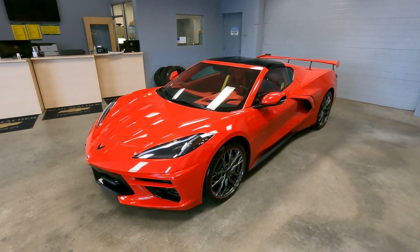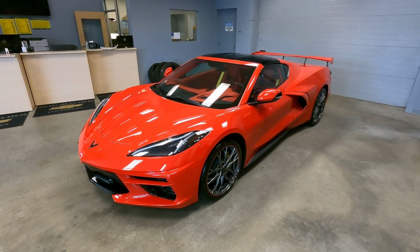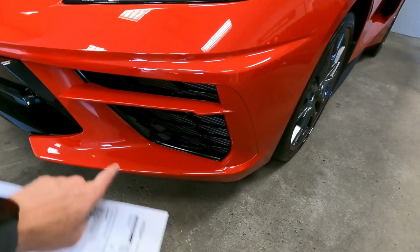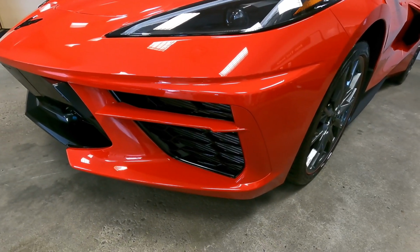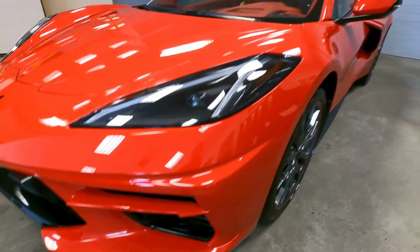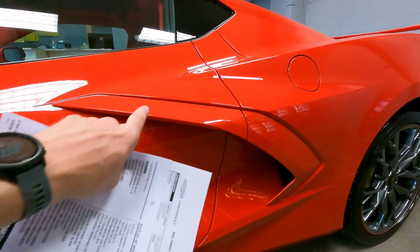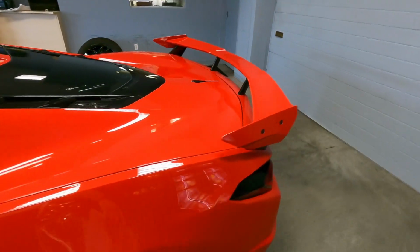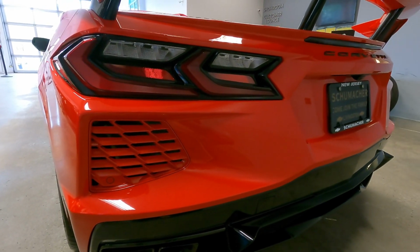The first thing I want to point out is something that I've never seen in person before at our dealership, the body color exterior accents. It's $995. And what it does is it makes some of these portions in the front body color rather than being the black or the carbon flash. It also does that with these side vents here. So your accents here are red, where normally they would be black. And then also on the rear bumper or the rear fascia, these vents here are red body color versus black.